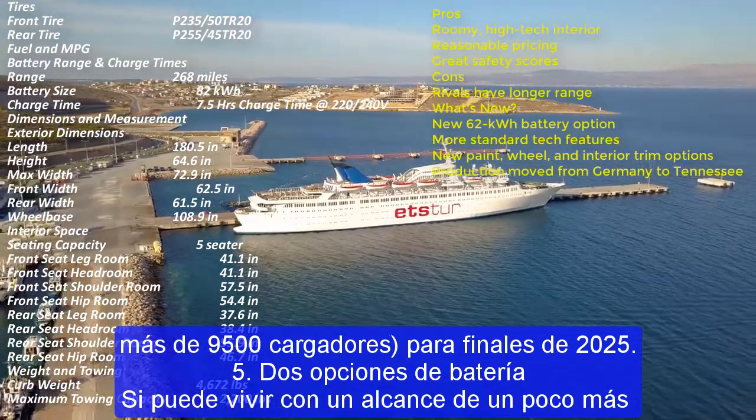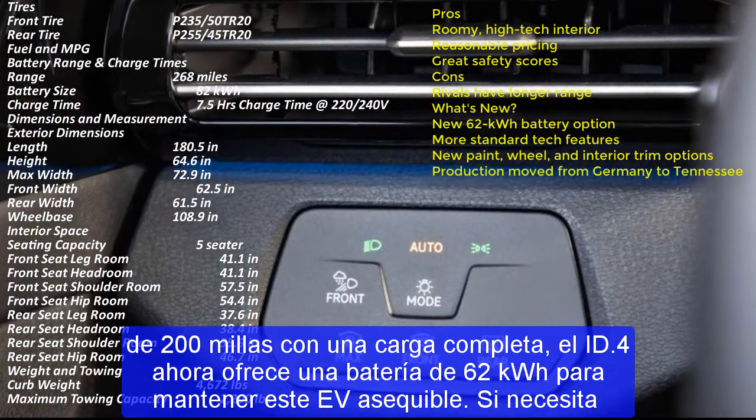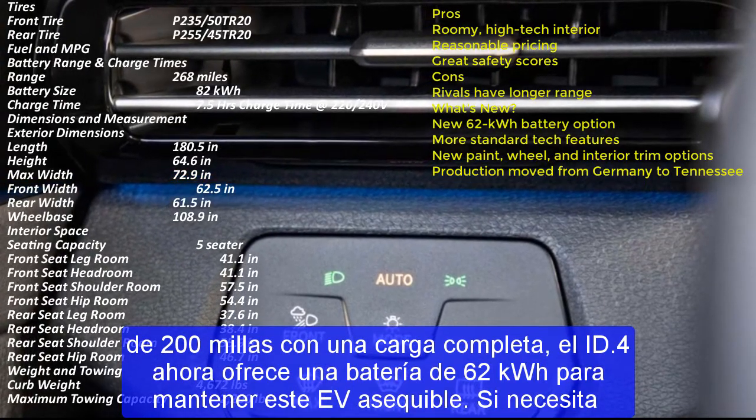Our editors drive and live with a given vehicle. We ask all the right questions about the interior, the exterior, the engine and powertrain, the ride and handling, the features, the comfort, and of course, about the price.